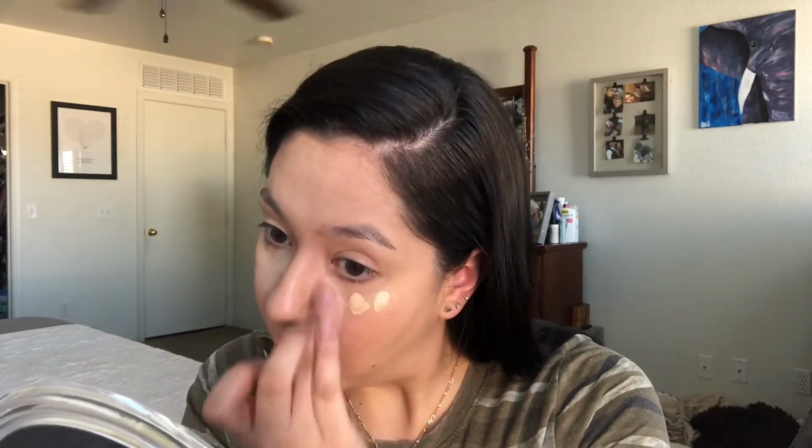Next, I take my concealer, and I've been using this e.l.f. 16-hour Camo concealer in the color Medium Sand, and I usually just dab on a little bit under my eyes. And in the mornings, since I'm just on the go, I just use my ring finger and just dab it in under my eyes. And they say to use your ring finger because it applies less pressure out of all your fingers, so this is literally all I do.